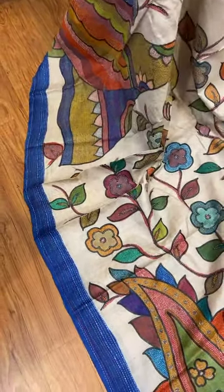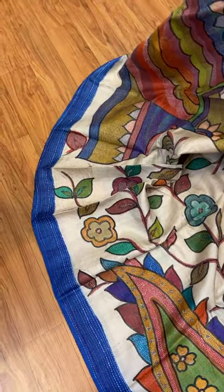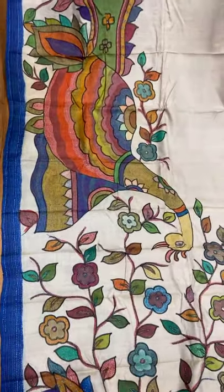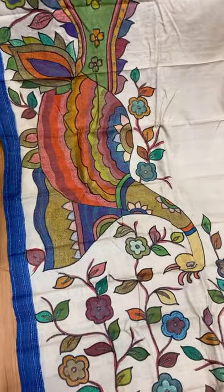Did you just show the body? Just flip the other side. You can see there is a swan here. Yeah, just show the swan.